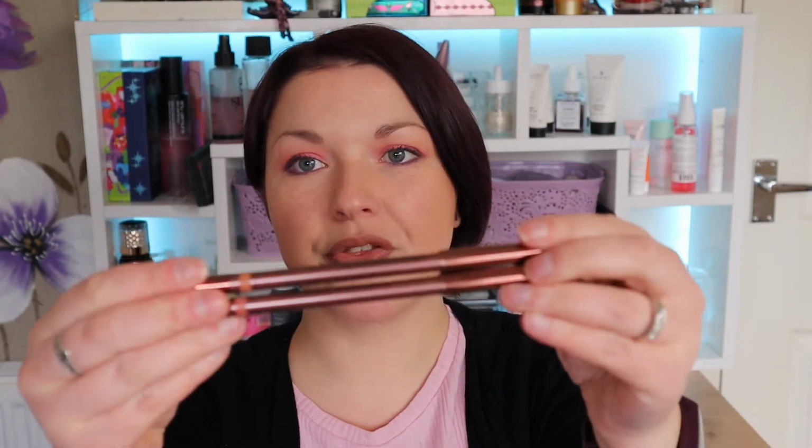So next we've got some Natasha Denona products. We've got a couple of lip pencils, lipsticks, we've got an eyeshadow palette and a face palette. So we'll start with the not so interesting things first, or not to me anyway, I'm more of an eye product person. But we've got the Natasha Denona I Need a Nude lip crayons. We've got one in the shade Noah and one in the shade Julia.